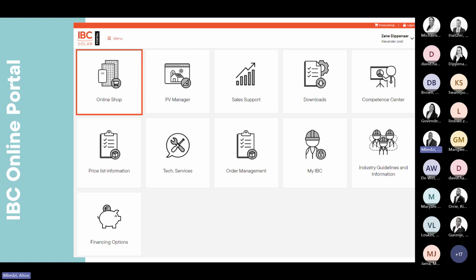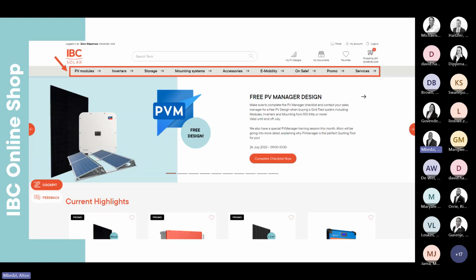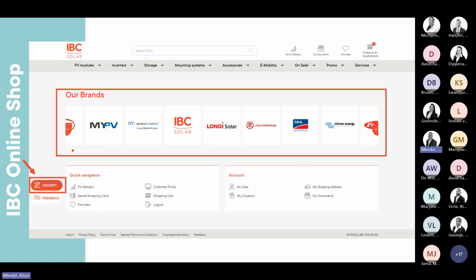Now we'll look at the next section, which is the online shop. When you click on the online shop, you will see our brands and the equipment that we sell on the solar side: your PV modules, your inverters, storage, which will be your batteries, mounting systems, which are our own IBC modules, accessories, which will be GoodWe's accessories, and e-mobility, where you'll be looking at your GoodWe EV chargers. These are our brands: my PV, Meteocontrol, IBC's own modules, Longi, Jolywood, SMA, Victron, Fronius, and the one and only, which we'll be looking into today, GoodWe.